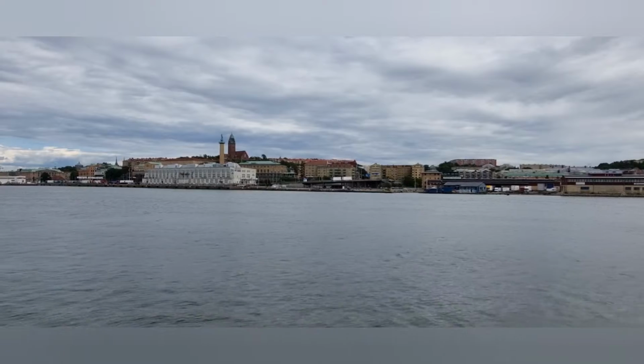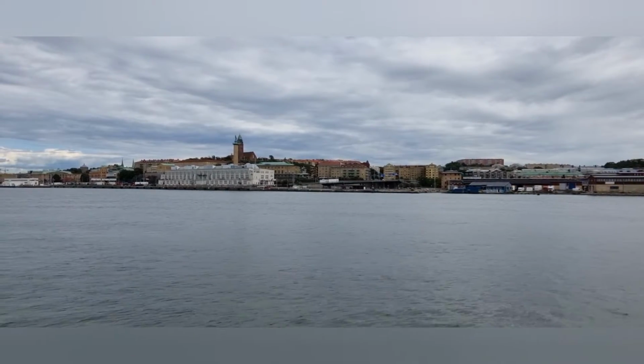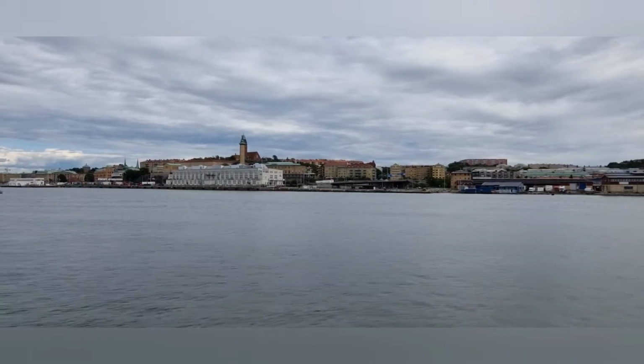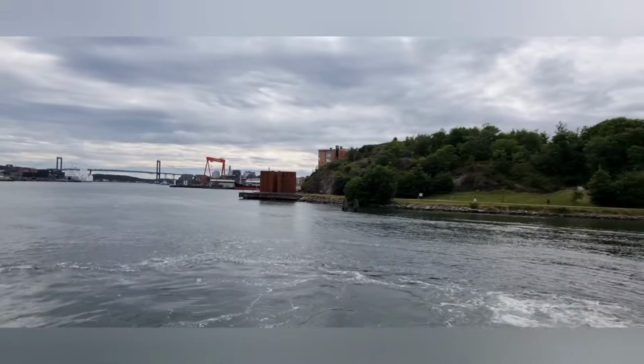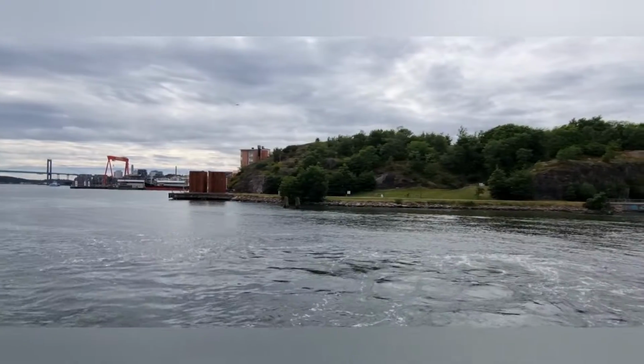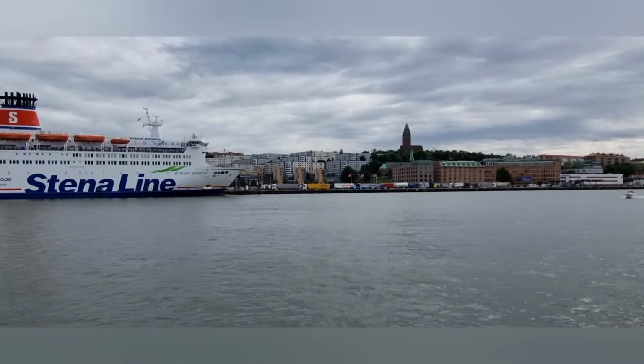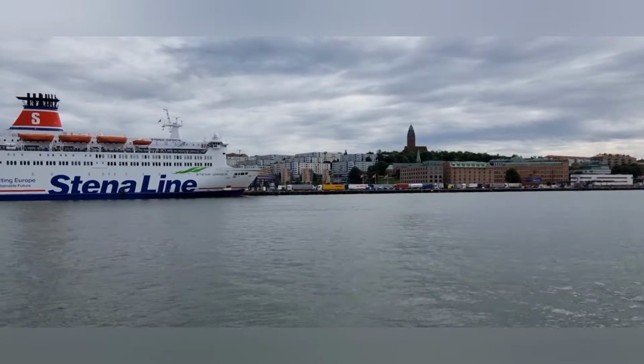The white building here is actually the old American quay where Swedish American Line had their ships from Gothenburg to New York. In the central heart of Gothenburg you have the ferries to Fredrikshamn in Denmark. That takes approximately 3 hours.